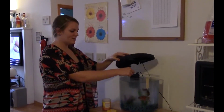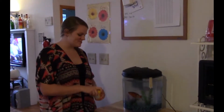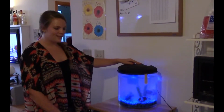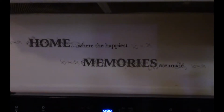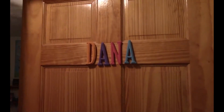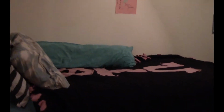Just feeding my fish over here, Manny and Mel. They're the pets of apartment 3B. So yeah, they're pretty cool. Swimming, doing their own thing. Best part is though, this little LED light that we have, nice established right here. So yeah, this is my zone.